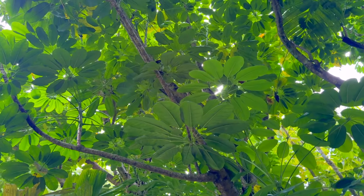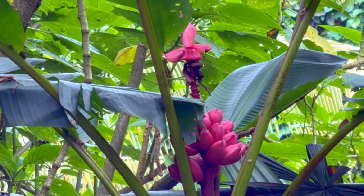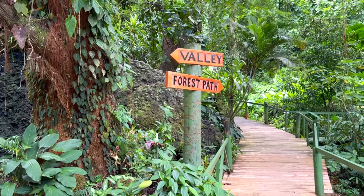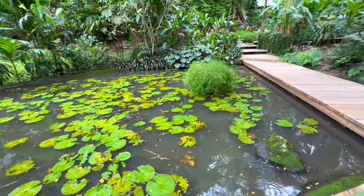The umbrella tree. The pink bananas are not edible. There are easy hiking trails and sweet lily pad ponds.